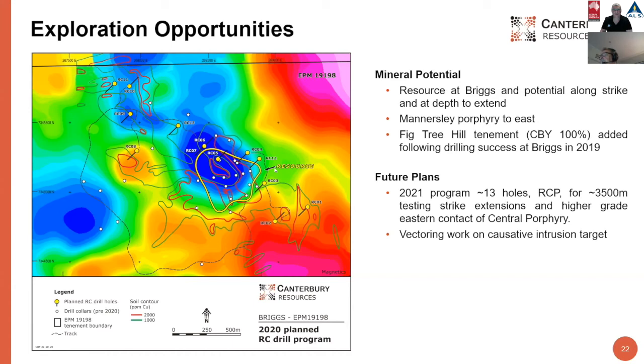Okay. Have you used any hyperspectral tools? We haven't, not yet anyway. Is that something you'd consider doing to help with this alteration? Possibly for the regional, the surrounding areas, yes.